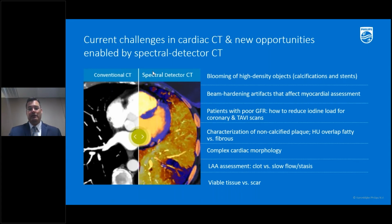scans, look to characterize non-calcified plaques and avoid the conundrum that Hounsfield unit overlap provides when trying to assess fatty versus fibrous lesions, looking to enhance our ability to assess complex cardiac morphology, looking at how we can enhance the assessment of clot versus slow flow or stasis in the left atrial appendage, and looking how we can make better use of the information contained within the scans to assess whether tissue is viable or has scarred.